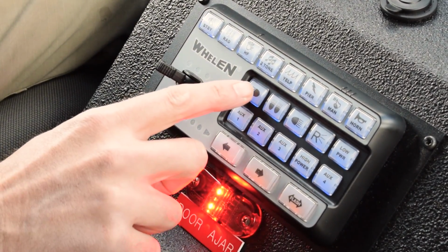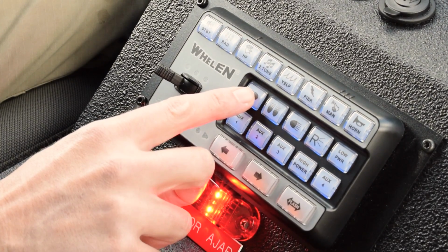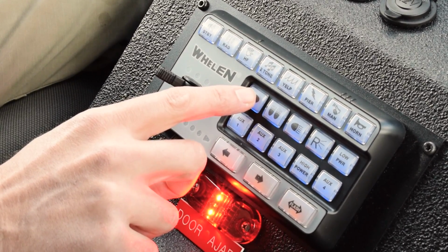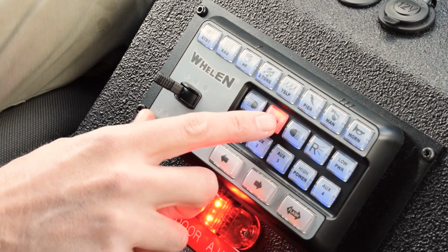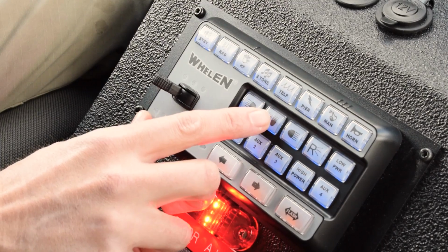So what this does is, when we do this, we actually have that left scene light come on our body and also in the light bar itself. And then our front scenes, we have our front Pioneer pole lights that are mounted on the front of the body come on with this button. And that's also turning the takedowns on in the light bar as well.